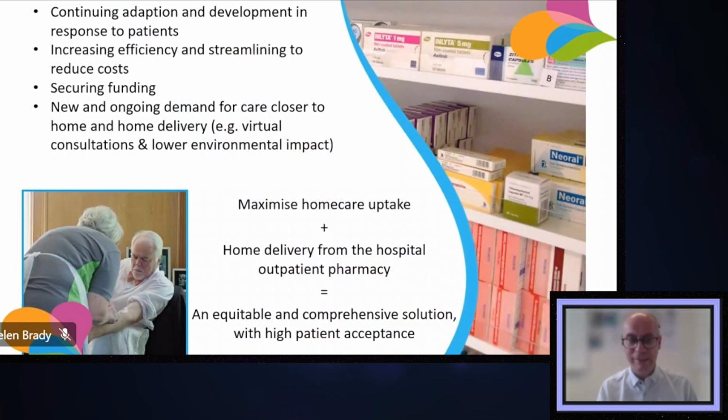Going forward, we expect the service to keep growing by continuing to adapt and develop the service in response to what patients are telling us they need. The processes that we use continue to be evolved and made more efficient to help us reduce the costs and secure long-term funding. And as we emerge from the pandemic, changes to the outpatient pathways that have enabled care to closer to home, things like video appointments and telephone consultations, are likely to remain in place. So this means that NHS trusts, commissioning organisations and all sorts of groups, and most importantly patients, are looking for streamlined ways of getting their medicines safely and with the right support and advice.